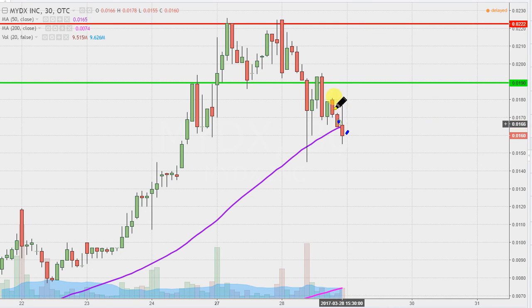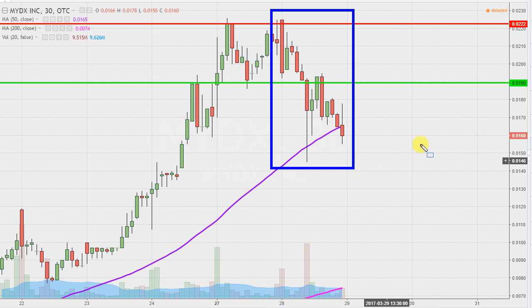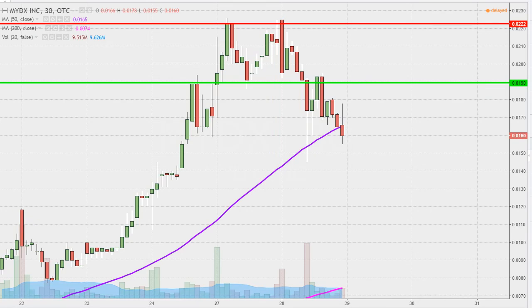Instead of each one of these candlesticks representing one day's worth of price action, which is what you would normally see, each one represents 30 minutes. So while this may look like several days' worth of time, it's actually just today's price action broken down into 30-minute time slices. I like this time frame. I think it does a good job of telling the quote-unquote story of the price, and it makes mapping out levels of support and resistance a bit easier to see.